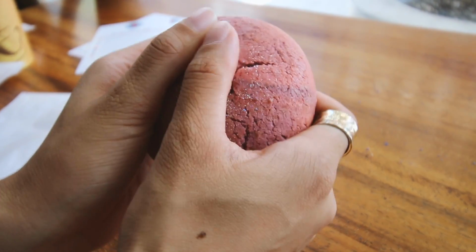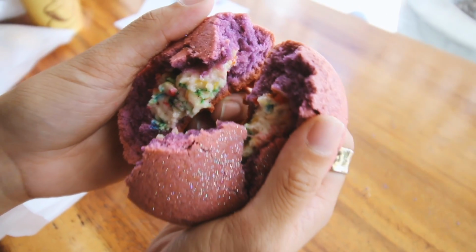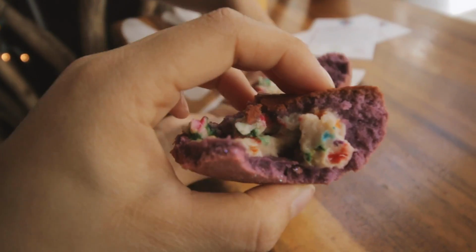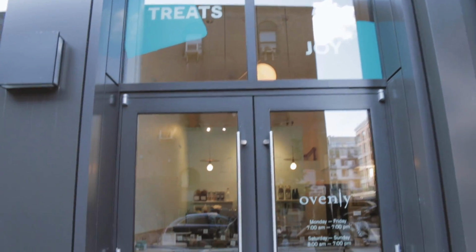And the fillings for me were very inconsistent. I tried a PB&J filled cookie, but there was no jelly in the cookie whatsoever. And then I tried this rainbow cheesecake cookie, and it was delicious. So very strange, sort of inconsistent in terms of fillings. At the end of the day though, I wasn't mad at their cookies, and they had a lot of cool flavors and presentation. Now let's move on to Ovenly.